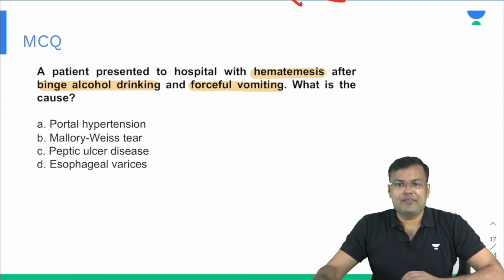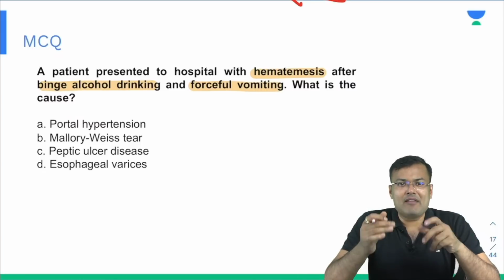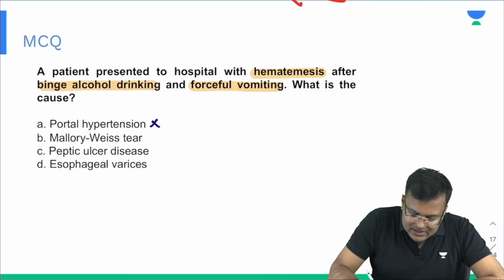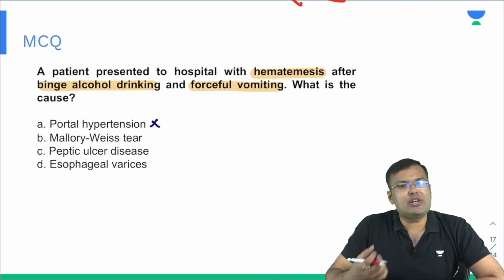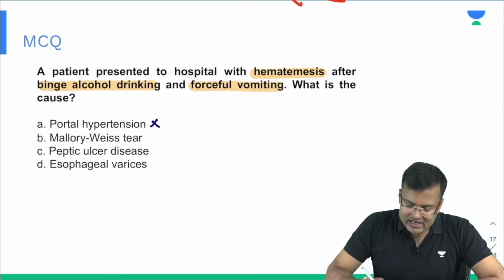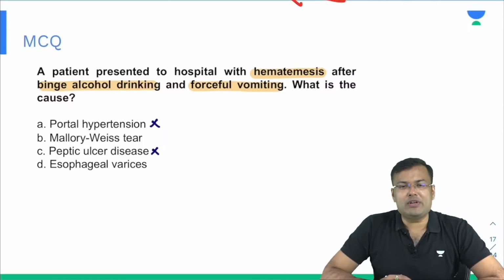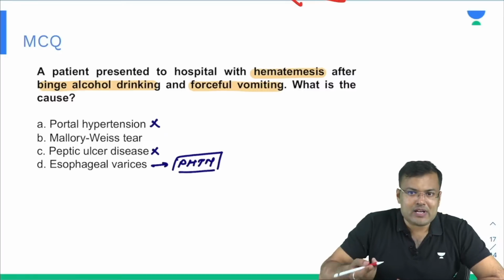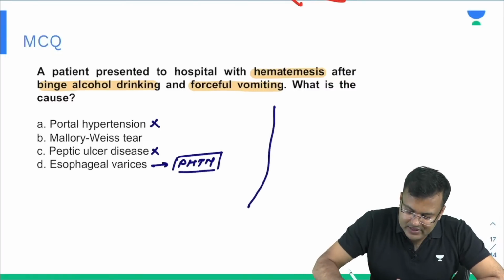Everybody is correct, guys. So the patient is having hematemesis after binge drinking. Why not portal hypertension? Portal hypertension is seen in patients who have a history of chronic liver disease. A long history of drinking will be there. In peptic ulcer disease, there is no relation with binge alcohol drinking. Esophageal varices will obviously develop in patients who have portal hypertension. So what happens in binge drinking? You can see this is the patient.